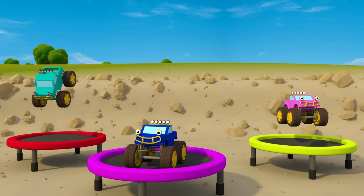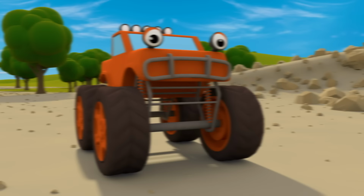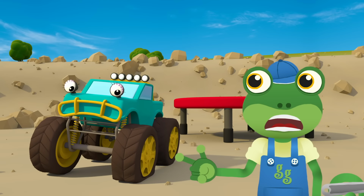Three little monster trucks jumping much higher. One fell down and burst her tire. Daddy called Gecko and Gecko said, no more monster trucks jumping higher.